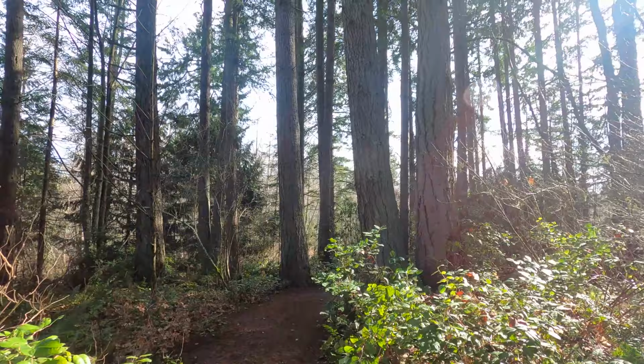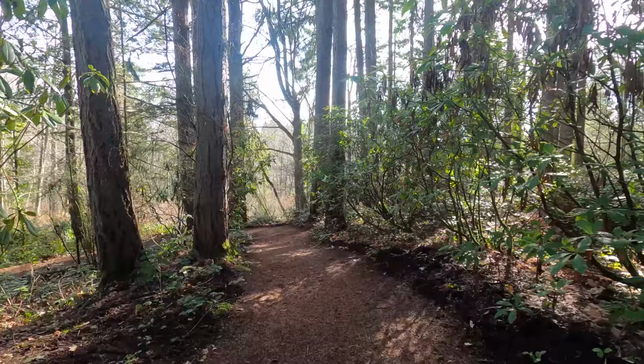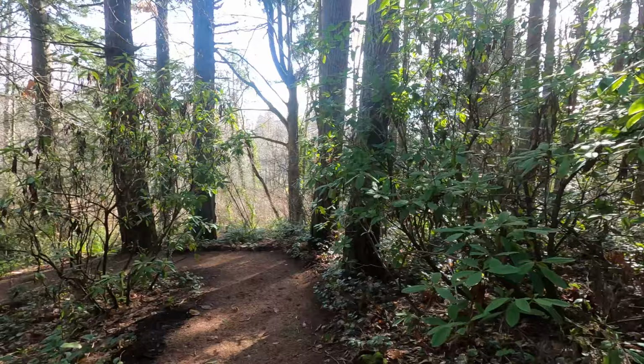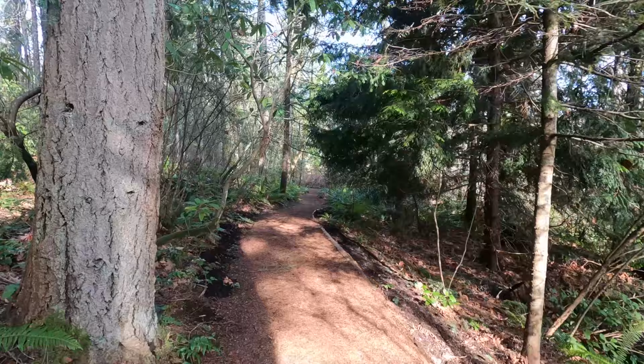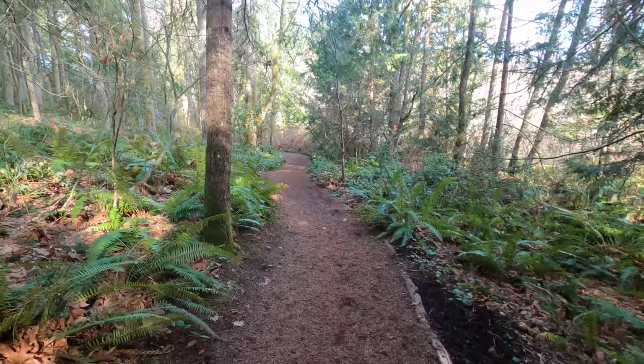Trees. Oh, here's a rhododendron right here. Not even close to blooming. Oh, there's a whole bunch. We're surrounded by them. Wow, we do have to come back here when these are blooming. There's lots of ferns. Oh, there was a bird there.